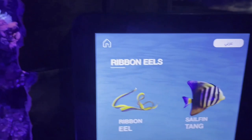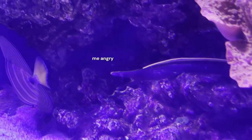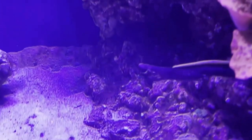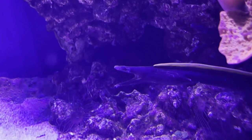This one. Sabi daw merong sand perch. Oh, yun. Sabi daw merong eel. Ayun, yung ribbon eel. See, there in the back. See at the back? No, that eel right there on the right. Where? Oh, that thing. That's an eel. Yung mouth niya sa an eel. Oh, ano nangyari? What's the eel doing?